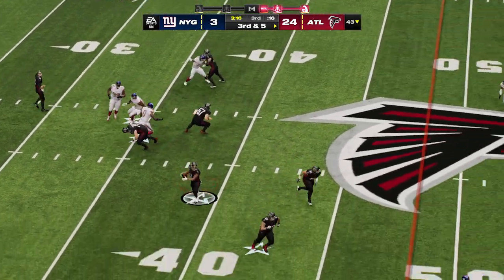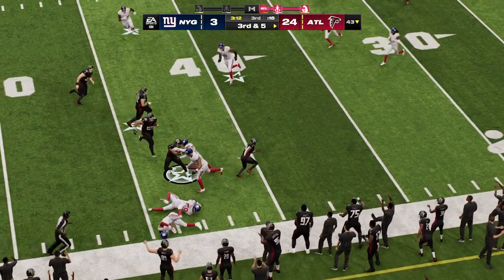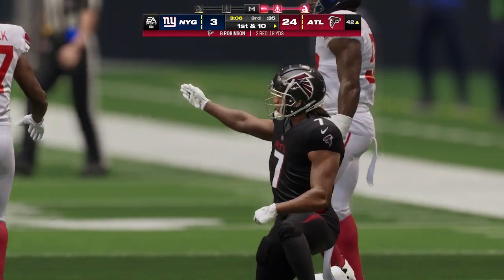That doesn't work too well. Here's a screen for Robinson. Pushing his way through, and taking it across midfield and just shy of the 40. 15 yards, 1st down, Atlanta.